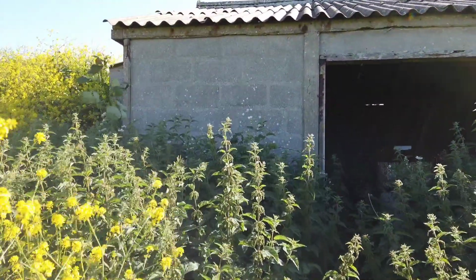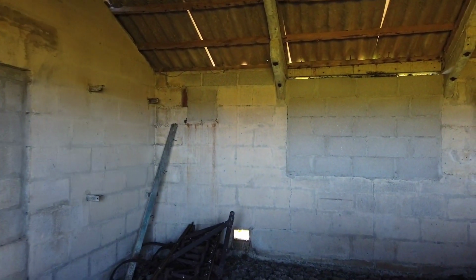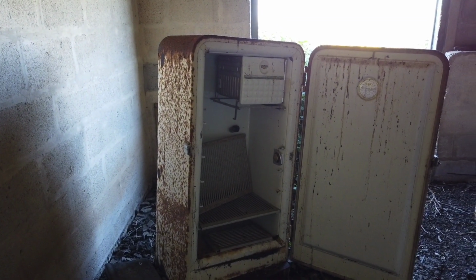So we've got another building there. I think we might be lucky enough to get in this one again. Stinging nettles. Whoa. Woof. And we're in, folks. So it would have had a door there at one time, obviously. Classic military asbestos roof. So what have we got in here? Another tiny little room. Classic old fridge there, folks. Look at that, 1950s style, isn't it?